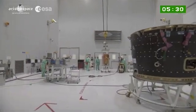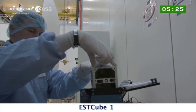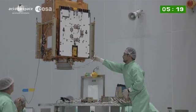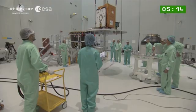S-Cube 1 was placed inside the support called PPOD, then on the same platform with the VNRDSat 1. This platform was then placed inside the Vespa carrying structure. Vespa allows Vega to carry several passengers at once. It's being used tonight for the very first time.